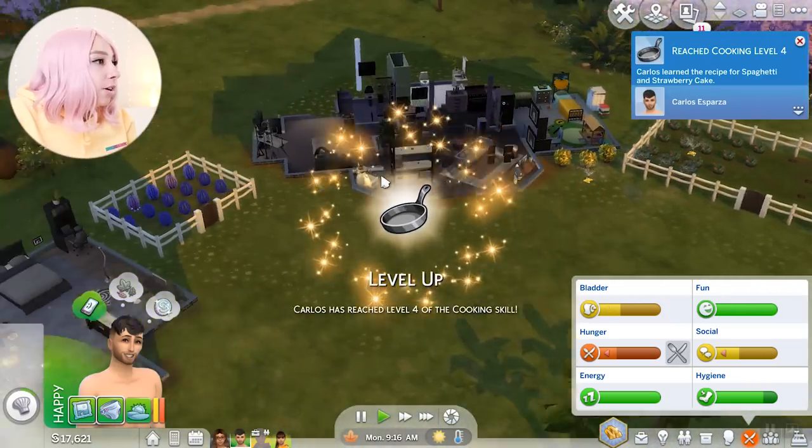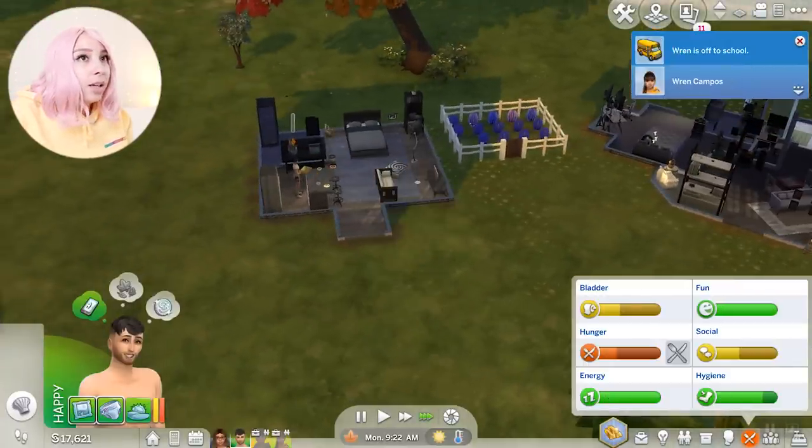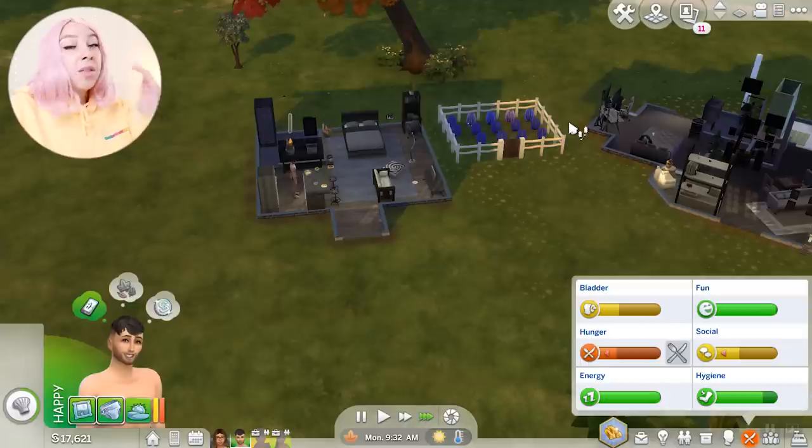Why are you going over there to cook? I need to lock this door. I hate that. That's so annoying. You click on a fridge, you tell them to cook something from that fridge, and then they go to the other fridge.